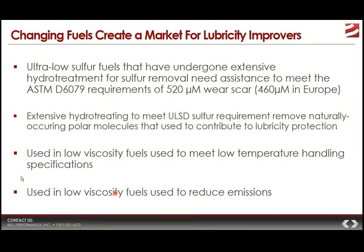Sulfur is removed through this hydrotreating process, and sulfur helped. From a traditional standpoint, sulfur was associated with providing some lubricity benefit, but it wasn't just the removal of the sulfur that lowered that lubricity rating. Through the hydrotreating process, not only was the sulfur removed, but they also removed and destroyed naturally occurring polar molecules that used to contribute to the lubricity protection. So, bottom line is that ultra-low sulfur diesel fuels, just by themselves, do not provide enough lubricity protection to meet any kind of legal limit.